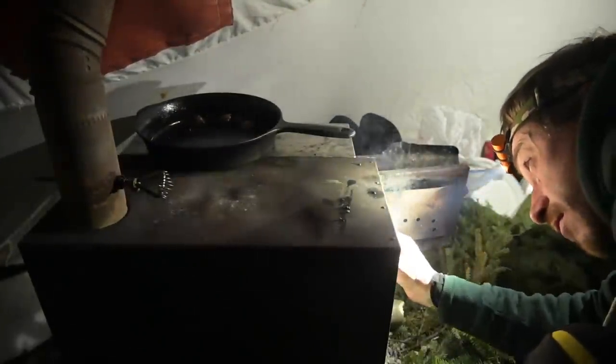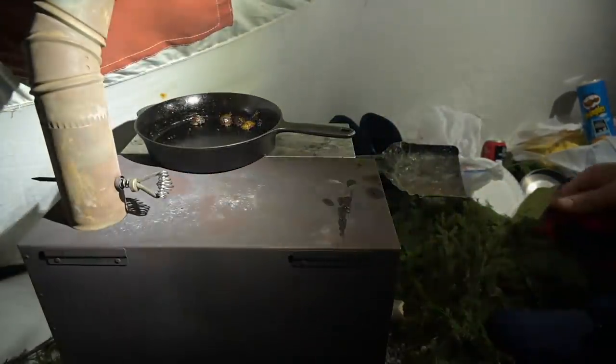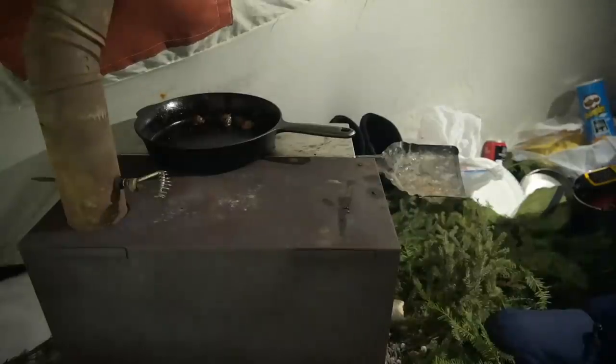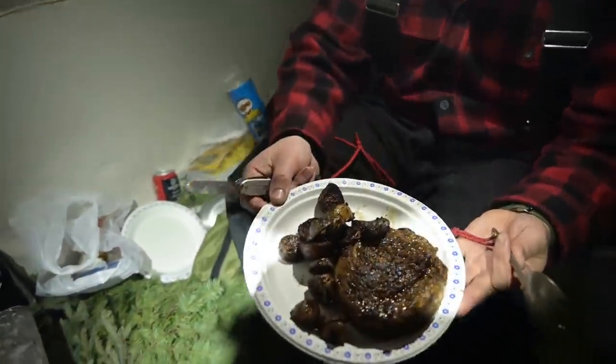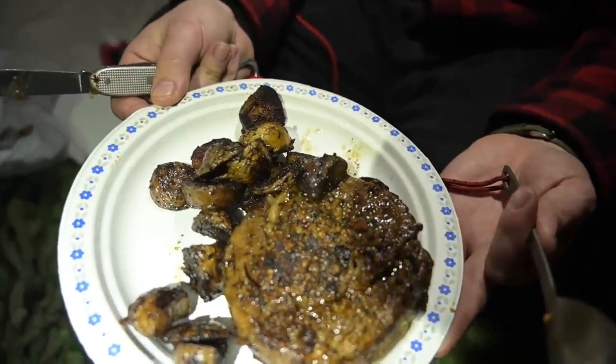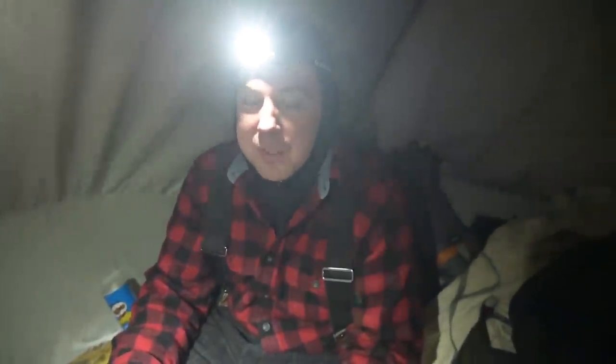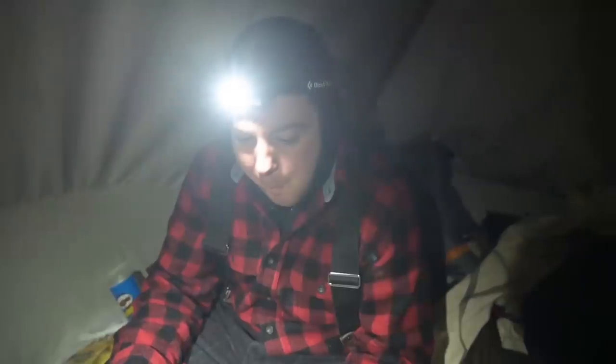Just a little garlic and incense. Alright, Mike, what do you got? Lovely. Potatoes are really good. Yeah, they're soft. They're all caramelized and crispy. And put them back in with the butter from the steak, the butter that we were frying the steak in. So good.